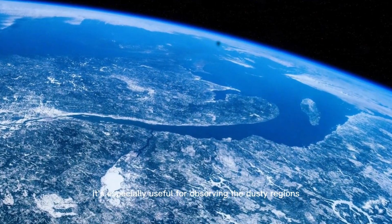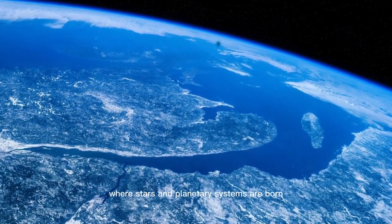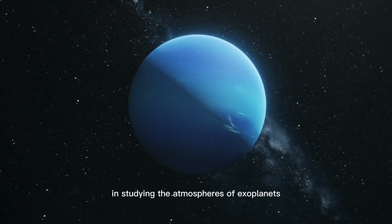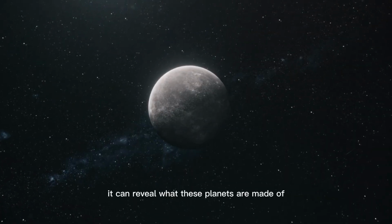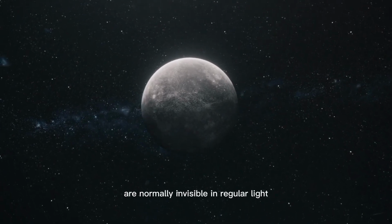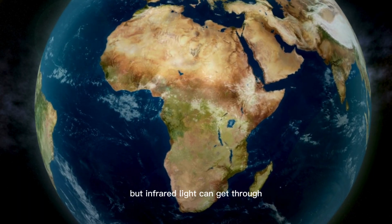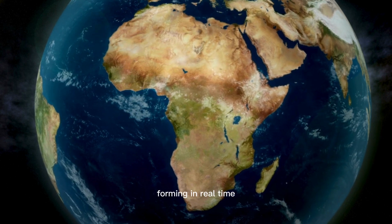It's especially useful for observing the dusty regions where stars and planetary systems are born. MIRI also plays a critical role in studying the atmospheres of exoplanets. By analyzing their infrared light, it can reveal what these planets are made of, how hot they are, and whether they might support life. These dusty star-forming regions are normally invisible in regular light, but infrared light can get through. With MIRI, scientists can watch stars and planets forming in real time.